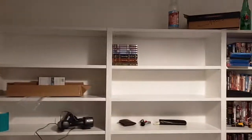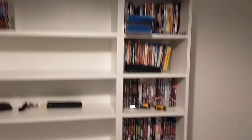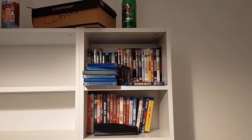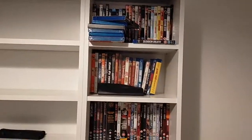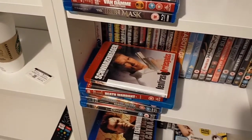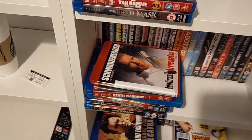So the next job is getting all the DVDs in. So this one here is like all special editions and special collections of things. So Jackie Chan movies, Arnie, Clint Eastwood, that sort of thing. And these are some of the ones that sort of slipped through the net that need to be sorted in. Like the infamous grey release of True Lies there.